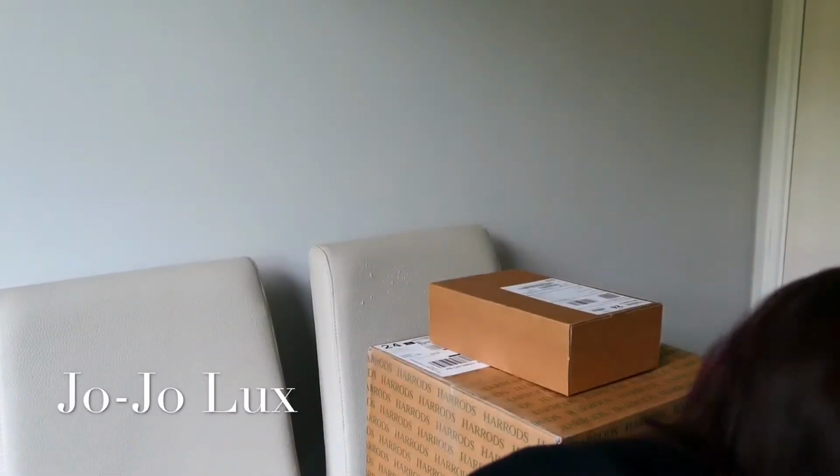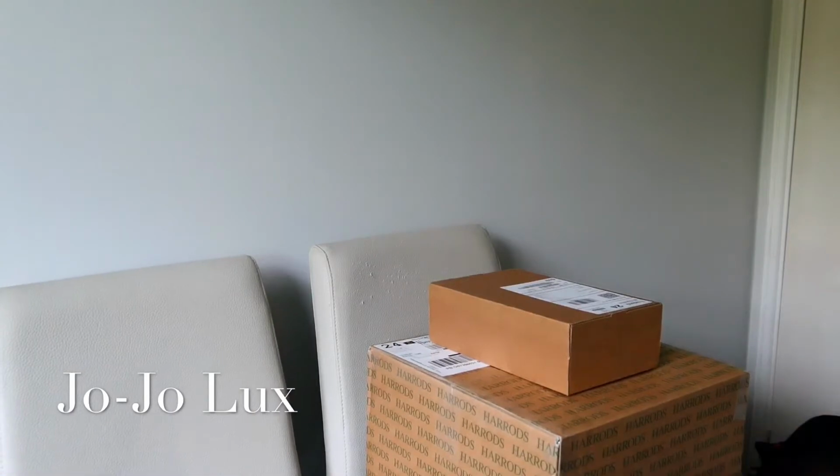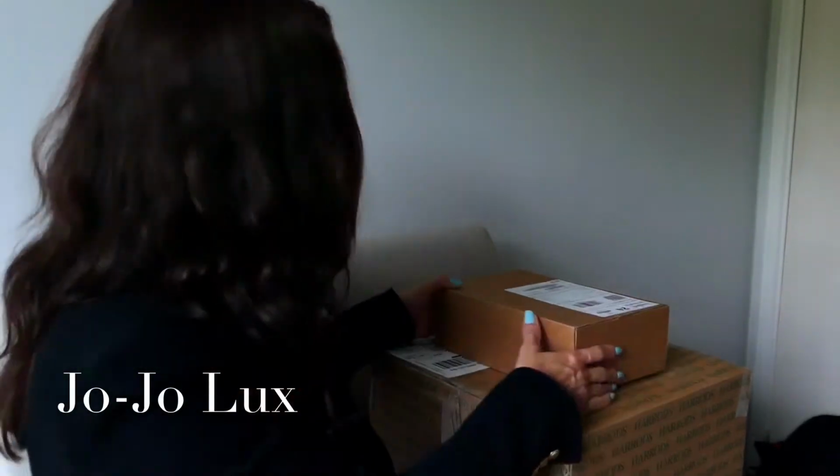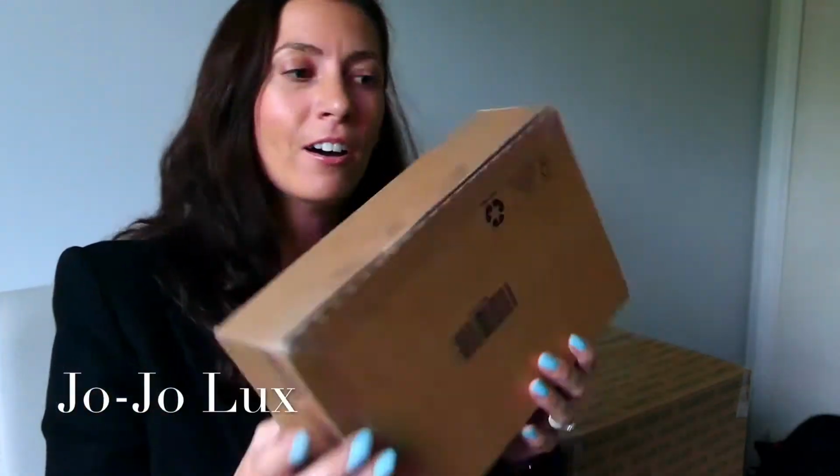Also, I teamed that with my lovely Chanel GST. Anyway, I'm going to be quick because the battery is probably about to go. Nearly dropped it. First item is light, thank God, and not fragile, just as well with me.